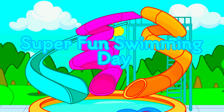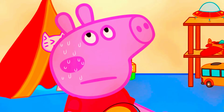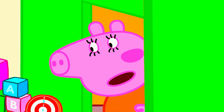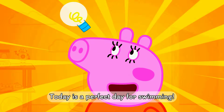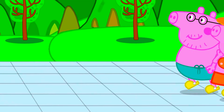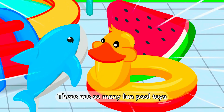Super fun swimming day. Today is a perfect day for swimming. Peppa and her family are all so excited. Oh, there are so many fun pool toys.